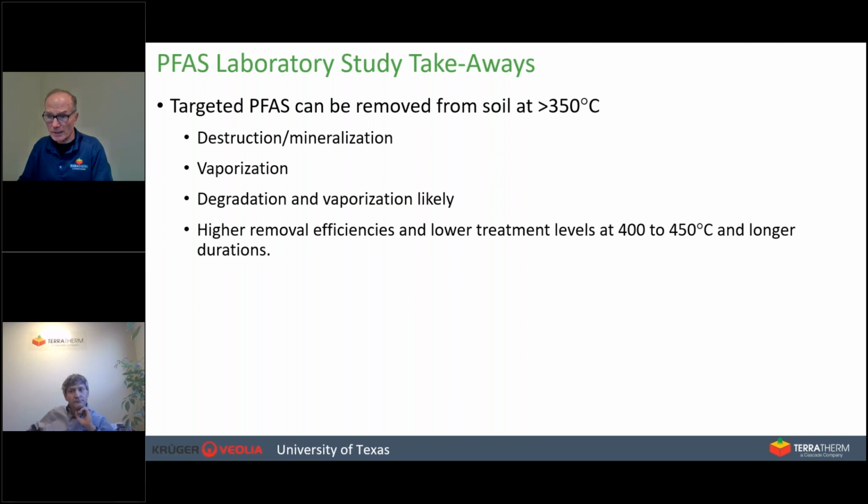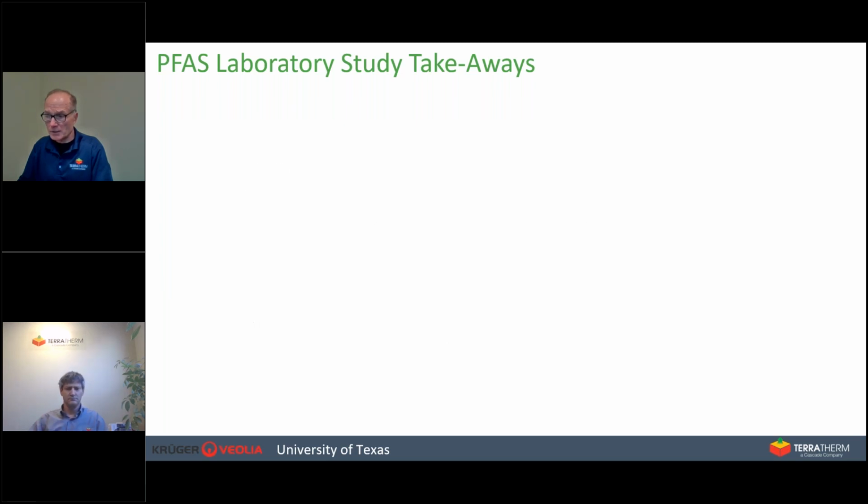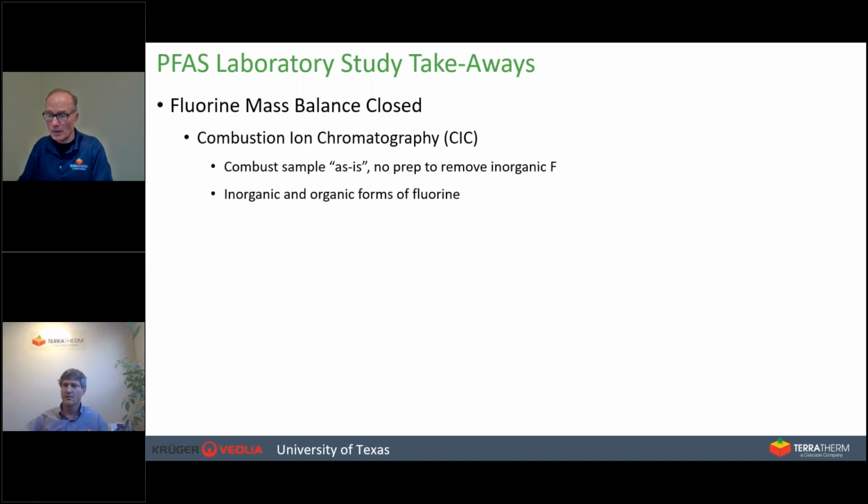So some key takeaways here. The PFAS can be removed, and we think it's a combination of destruction, mineralization, as well as vaporization, and likely degradation and vaporization as well. These results indicate that catalytic thermal oxidation, so using a thermal oxidizer that incorporates some sort of catalytic media, would be very effective at treating and meeting any sort of stringent vapor emission standards. So that's a key part. We don't want to just emit some unknown fluorinated compounds to the atmosphere.